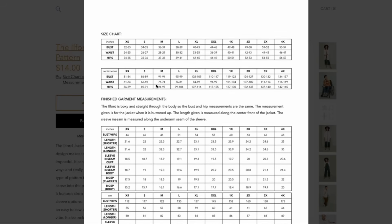So the Ilford is boxy and straight through the body, so the bust and hip measurements are the same. The measurement given is for the jacket when it is buttoned up. The length given is measured along the center front of the jacket. Okay.